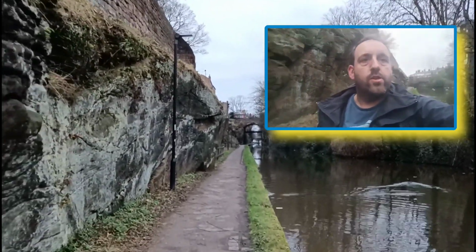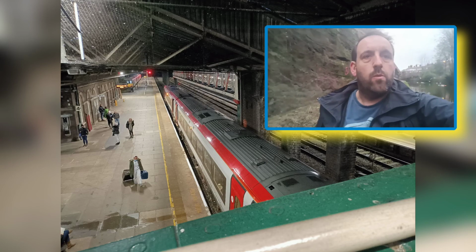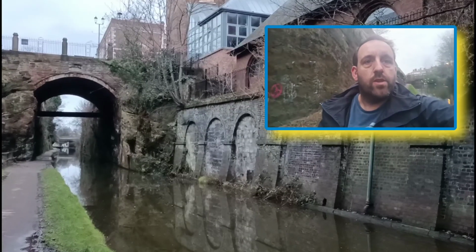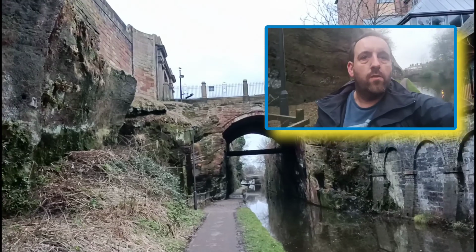Got a train down here to Chester, and we're going to make our way now to the start of the trail. This is like an introduction video. It's just going to be about the walk from Chester railway station to the River Dee and the start of the Welsh coast path. So let's have a look at what we can see around this walk.